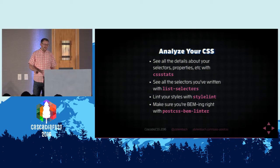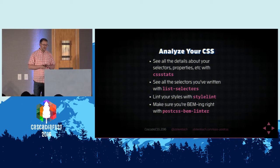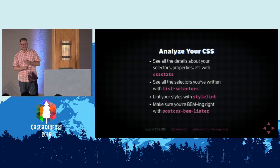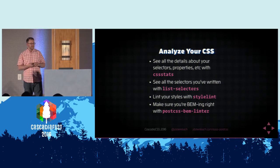You can analyze your CSS, and this is really fantastic for working on teams where you want to have code reviews and find out great data about what you're actually doing. CSS Stats dumps a ton of data into your console or wherever things are going during your workflow about how many different selectors you're using, how many different properties you're using, and all sorts of great things. List selectors does the same thing, but with just one deal, selectors. You can lint your styles with stylelint, and if you're on a team that uses BEM, then you can go ahead and make sure that you're doing that correctly with a linter for that too. All of this is possible with PostCSS plugins.